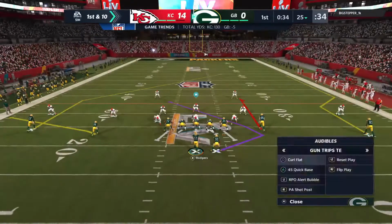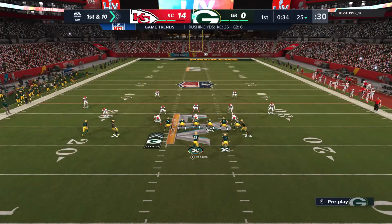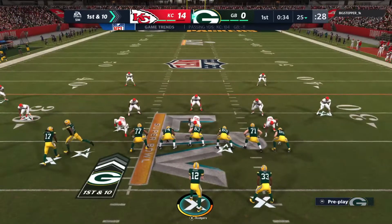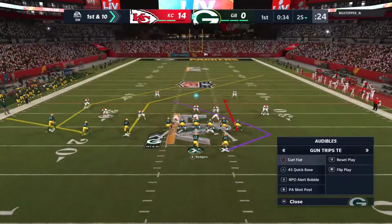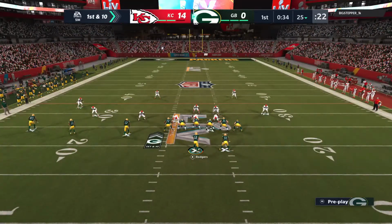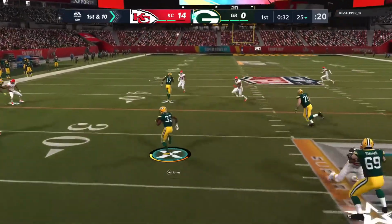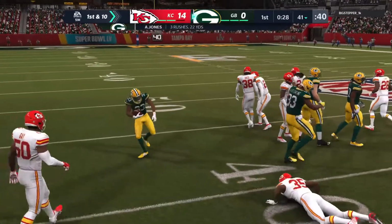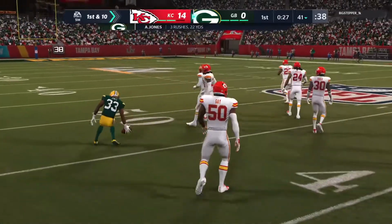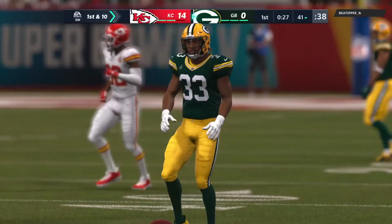The Packer offense ready to get their next drive underway. They trail early on in this Super Bowl as they come up 1st and 10. They'll start the drive with a carry by Jones. And they get him down, but not before he takes it across the 40-yard line. A quick 1st down pickup. Good start after going 3 and out on their opening drive.